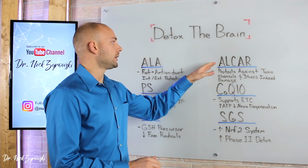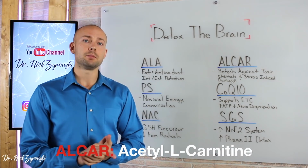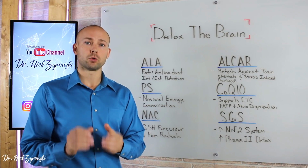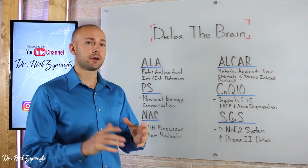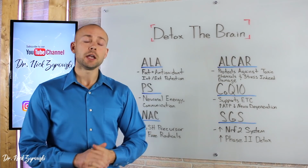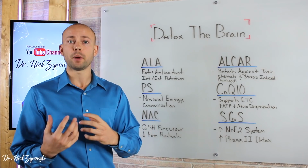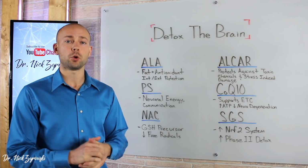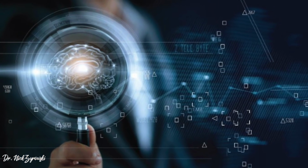The next ingredient here in the brain detox process is acetyl L-carnitine. This plays a multifaceted role as a neuroprotector. It also is very important in producing neuronal energy. And so what we're going to find is that this acetyl L-carnitine is going to act as a very powerful antioxidant that protects us against toxic chemicals and stress-induced damage. It also is going to help carry good nutrients into the mitochondria and help carry the waste from the mitochondria. And the last thing that the acetyl L-carnitine is going to do to support us in this process is support the neurotransmitter acetylcholine, which is very important for both learning and concentration.